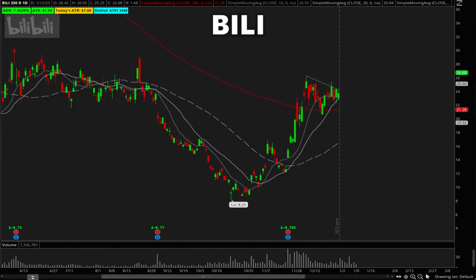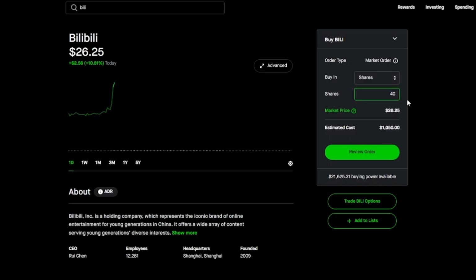So BILI blasts off the bottom, making a 200% move up. It then pulls back to the 20-day simple moving average. It creates a range that gets tighter and tighter. So now we just need to wait and see if it can break out of that range, and then we buy it if it does. We're going to do a 5% position around $1,000. There's the alert. We will buy now.